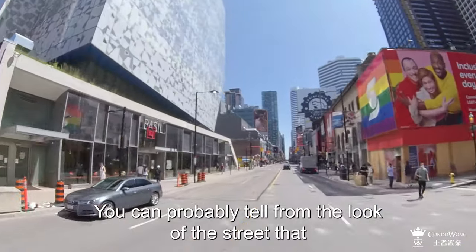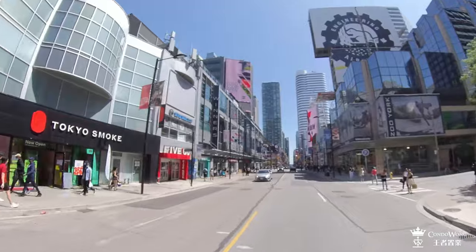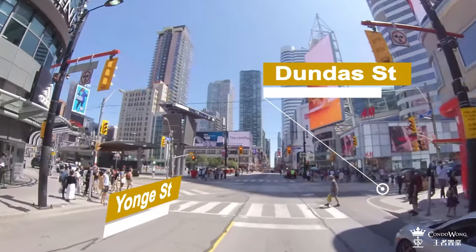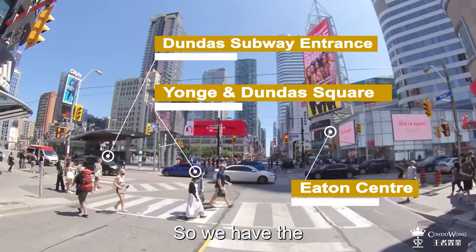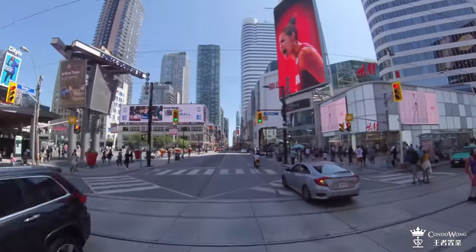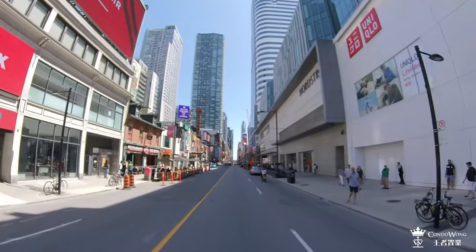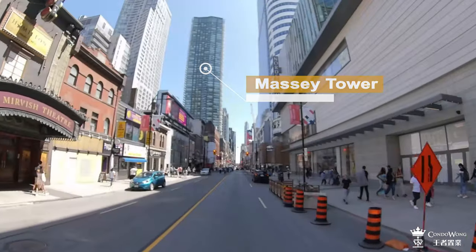You can probably tell from the look of the street that we are approaching the busiest intersection, Yonge and Dundas. Isn't it really nice to see that downtown is starting to come back to life again? So, we have the Yonge and Dundas Square on the left, and Eaton Centre on the right. And Eaton Centre spans one whole block from Dundas to Queen Street. There's Massey Tower right across the Eaton Centre.